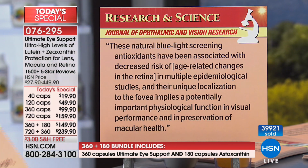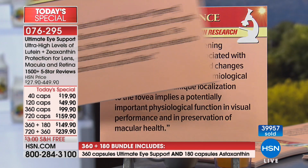The Journal of Ophthalmic and Vision Research: these natural blue light screening antioxidants have been associated with decreased risk of age-related changes in the retina in multiple epidemiologic studies, and their unique localization in the fovea implies a potentially important physiologic function in visual performance and in preservation of macular health.